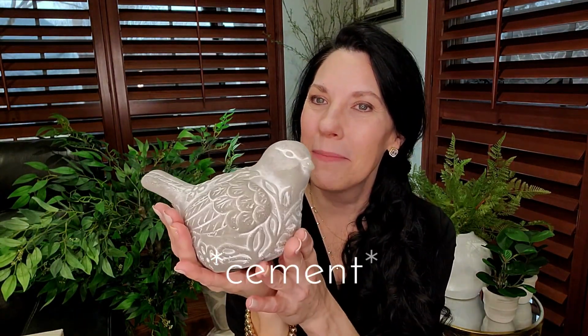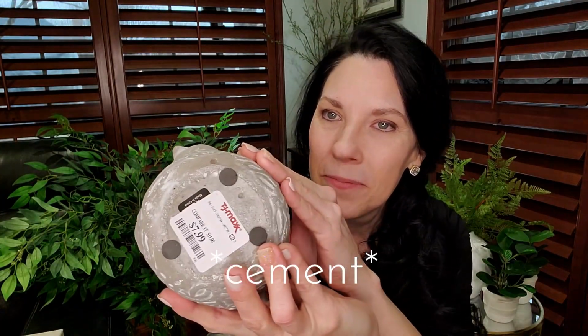I found this little ceramic bird in the garden section of TJ Maxx. He was $7.99. He is very heavy. I am going to use him as decor this spring. I love little birds and have a pretty good sized collection of them, and I just love to incorporate them throughout my home all year, but especially in the spring.